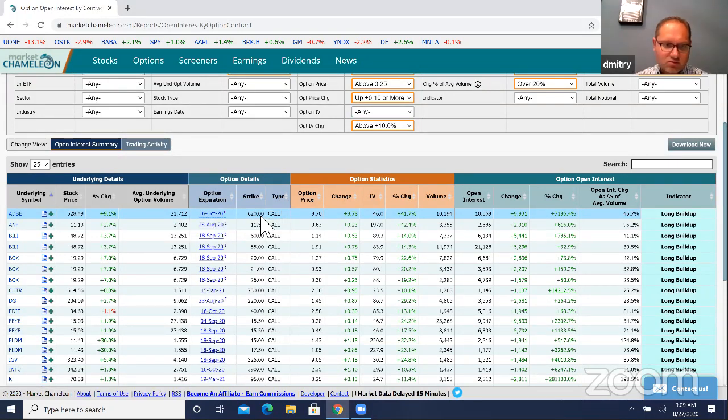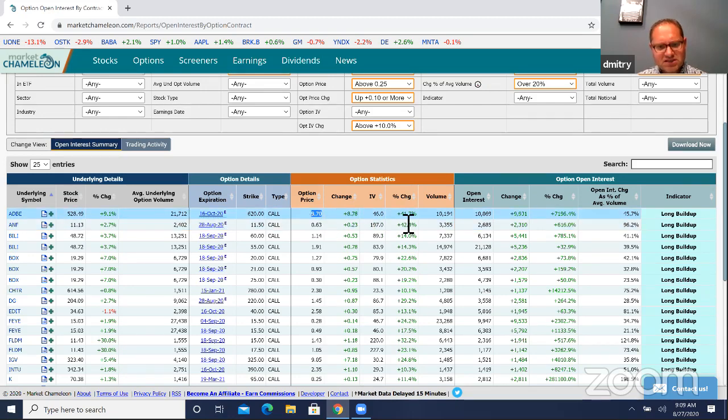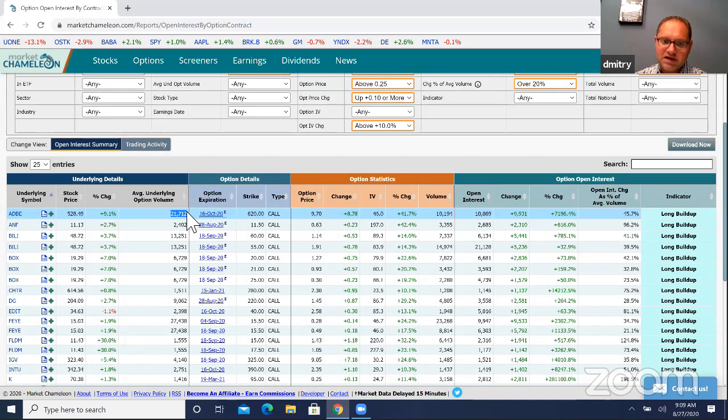So we see that's way out of the money right now, almost $100 out of the money. That option closed at $9.70, up 878. Also, the implied volatility was up 41.7%, and the open interest on that line changed by 9,931 contracts to 10,069. That change, 9,931, represents 45.7% of the average daily volume in that option. So you see 21,712 options on average trade a day, just on that line.